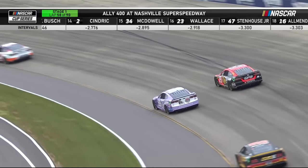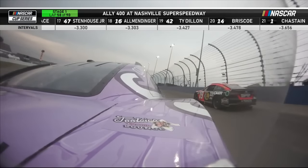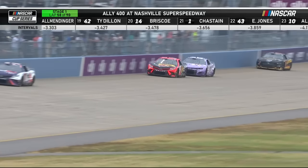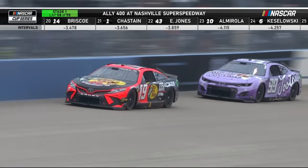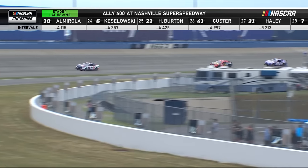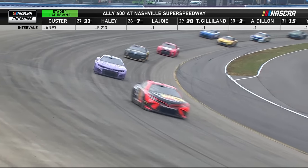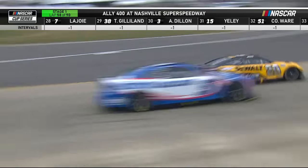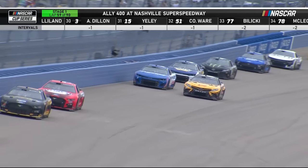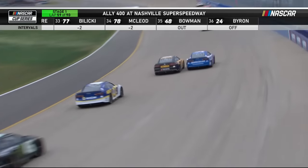See the fire coming out of the exhaust pipes on these cars. That shows you when they lift off the gas. Pass completed by Martin Truex Jr. He's up to second. Suarez back to third. Hamlin has two wins already in 2022, but his teammate Martin Truex Jr. is still looking for his first win of this season.